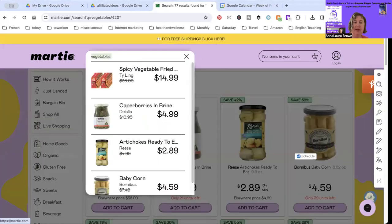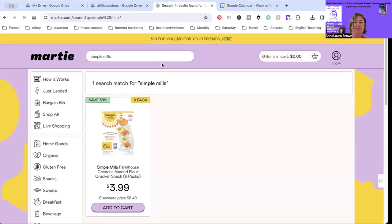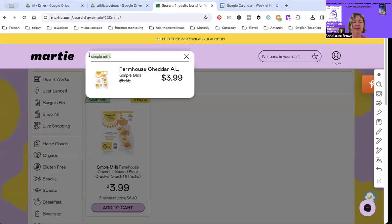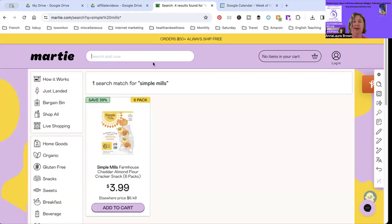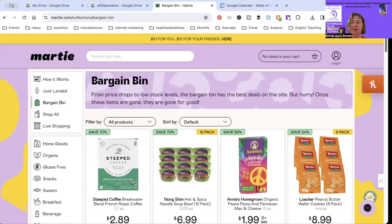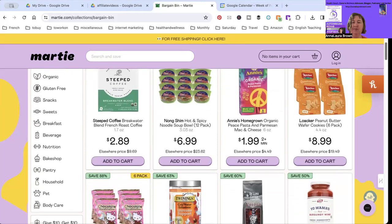The first order that I did, I actually got a really good deal on Simple Mills stuff, and it looks like currently they only have this one, but I was actually able to get a bunch more when I got them. So you just have to check all the time, because it's basically overstock on products, and so it's constantly changing all the time. You can come over here to the bargain bin, and this will give you things that are just really crazy.